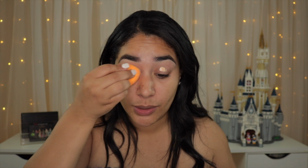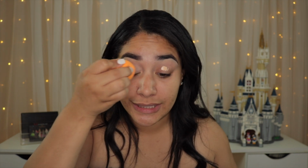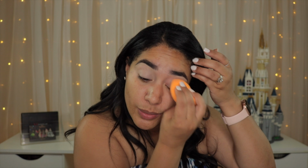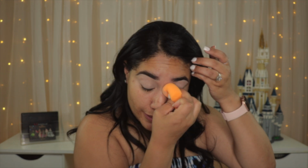It's going to be a pretty quick look. It's going to look really dramatic and over the top, but it's actually not going to be that difficult. And if you don't mind, I'm going to do an eye first and then just walk you through it real quick on what I'm doing next. Okay, so this is the look I am creating. I'm going to show you real quick how to accomplish it.